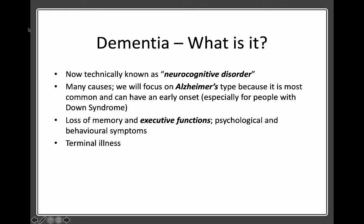Alzheimer's type dementia is a fatal or terminal illness. Other forms of dementia aren't necessarily going to be terminal, but some of them are. And unfortunately, dementia can sometimes take many years, so people might actually have dementia but not pass away from it. Something else might kill them first, heart disease, cancer, to name a few examples.